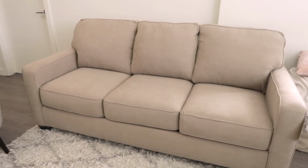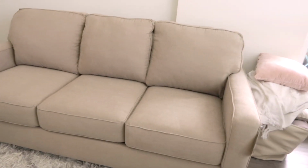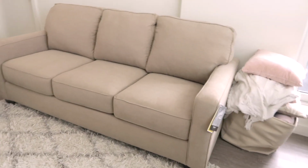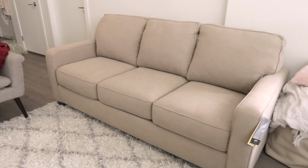Like, it is a lot more stiff, but I think it'll be great to break in because we've never had a brand new couch ever, so this is just so great. The mattress actually on the hide-a-bed part is really nice too. It's memory foam. I'm really happy with it.